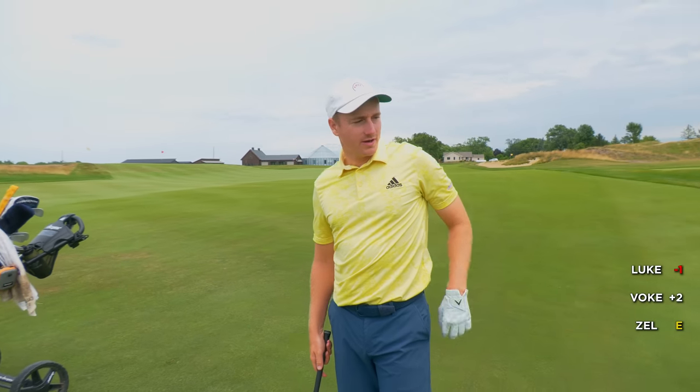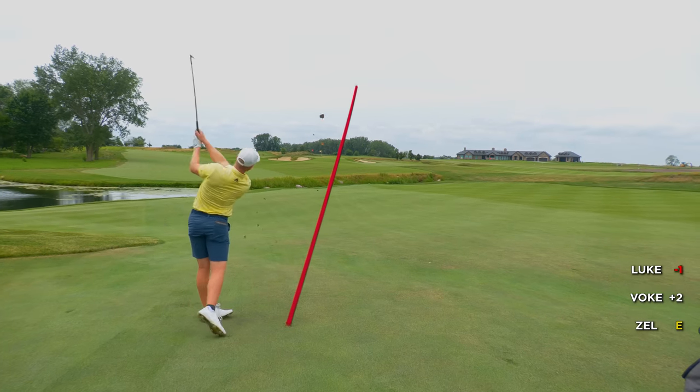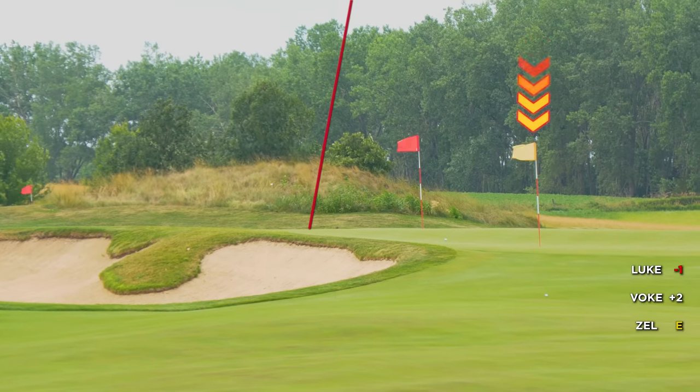Very similar to Kwon. He had a little cut up 8. I've got probably 5 yards less. I'm going to go with a 9, riding it a little bit more. No! Oh, hang.